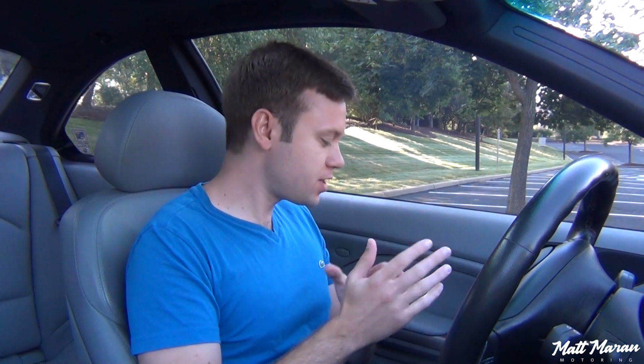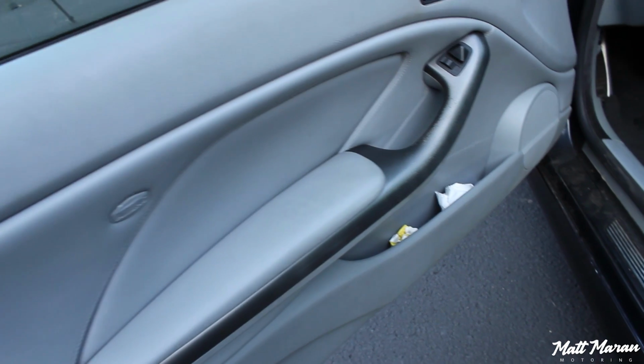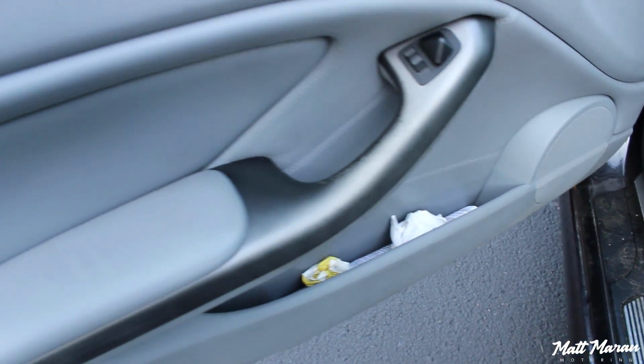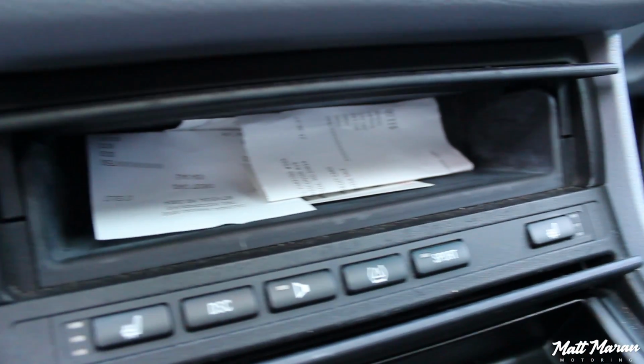As far as storage space in the E46 M3, it's okay for the time. First things first, in the door here you have a map pocket, which is good. No bottle holder, but no one in 2002 really had a bottle holder in the door. Coming over the center, you have two little areas here. The first one up top is a decent size.